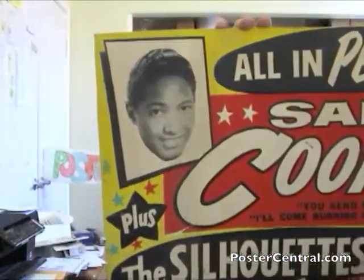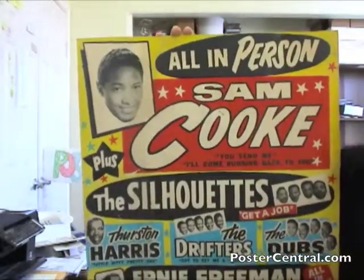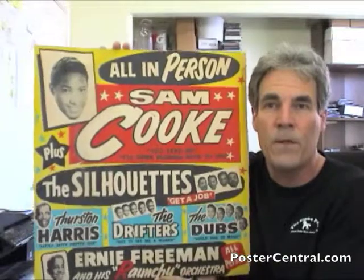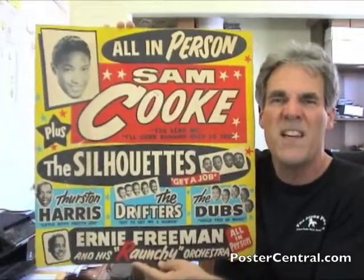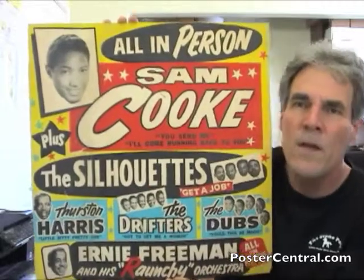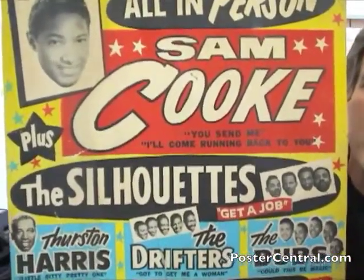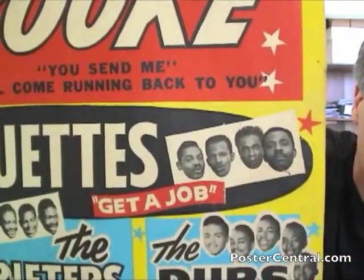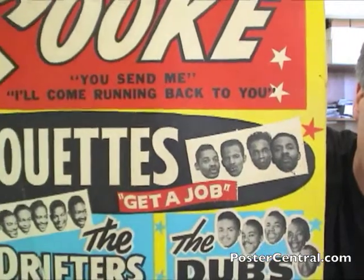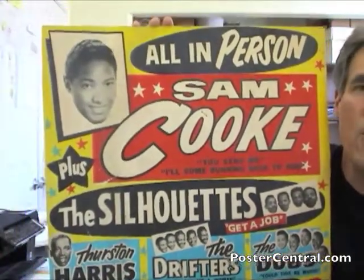So did I show you his picture there too? It's really a nice colorful poster, lots of reds and yellows, and I personally had not seen even a picture of this one before it came in, so that's pretty exciting when you can see an image you haven't seen before. Right below Sam, as you can see, you've got the Silhouettes with Get a Job being plugged, and their photo. I'll move in and show it to you. They also had a gospel background, so maybe that's how the Silhouettes hooked up with the Soul Stirrers and Sam Cooke, I'm not sure.